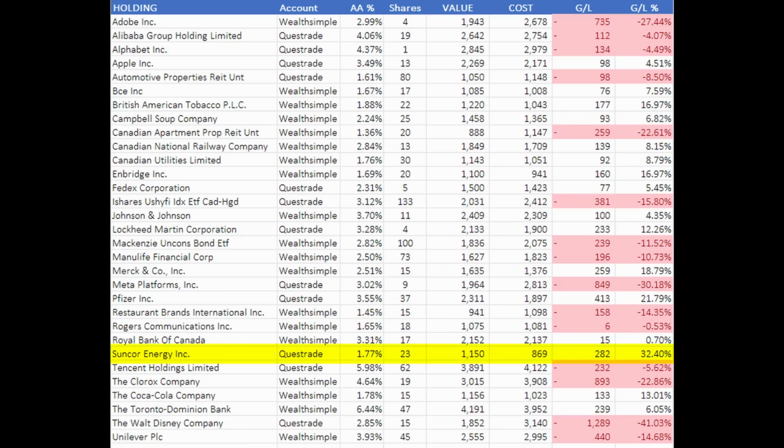Of the companies that we own, Suncor is the biggest leader at a 32% gain so far. Alibaba is our biggest loser so far on the year at 49.5% down. Now, quick note, when you're looking at the sheet I'm putting on the screen here, it does show Alibaba with a decline of 4.07%. Now the gain or the loss on that, as I say, is actually higher than that.